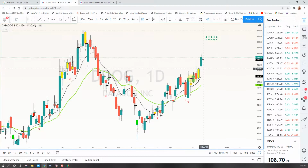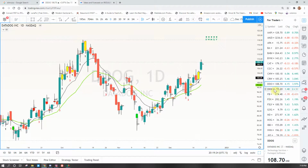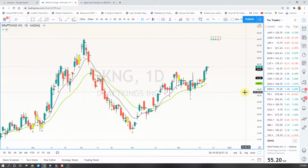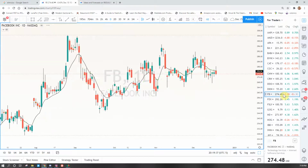D-Dog, that's interesting. Sometimes with the, so that's a gap over an inside candle on the daily, and that's a decent sized gap. I mean, sometimes you'll see that, that's evening star-ish, or 122-ish reversal. So I don't know. I don't think that's the best of them. DraftKings, I wouldn't either. Somehow I missed the bottom of the try on that one, which is stupid.